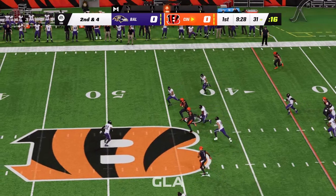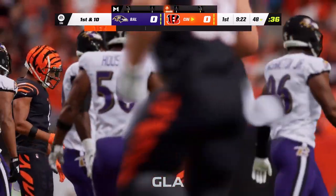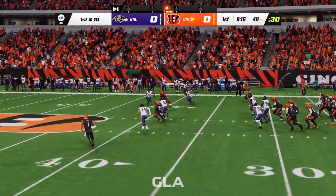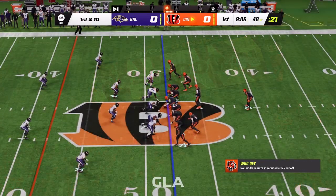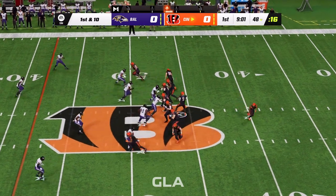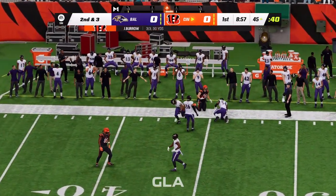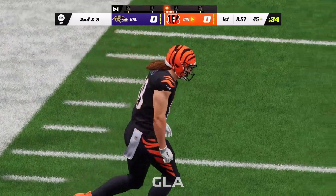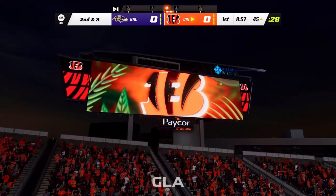Burrow looking to pass. That one taken in by T. Higgins. And he slips up past the 45 before being tackled. Give him 17 and a Cincinnati first down. They're passing here. Joe Burrow. To the right side and complete to Hurst. And he's out of bounds as he gets this down to the 45. Not a big window to throw. Coverage wasn't too bad there.